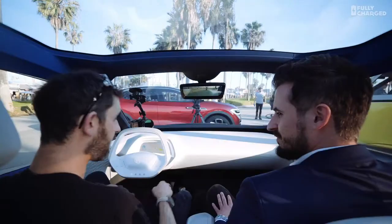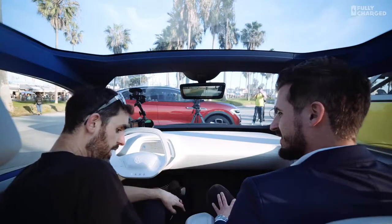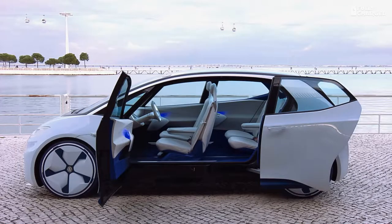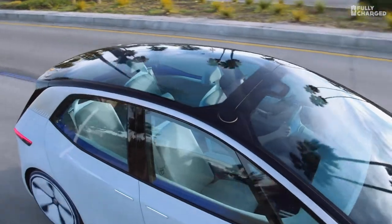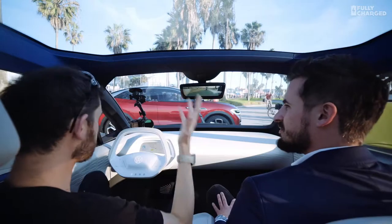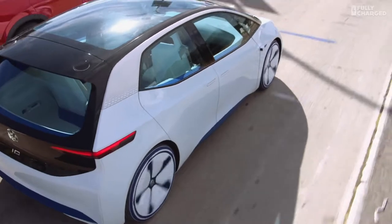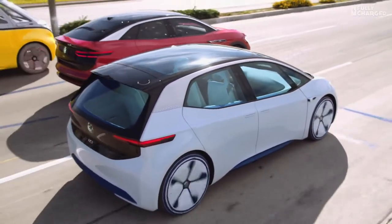There's nothing to stop my legs from being completely in the passenger footwell, apart from me invading your personal space. And then under here, there's no center console really. There's an armrest. It's all so minimal and open and relaxing. You've got a full panoramic roof, which always opens it up. You're sitting in a car which has the length of a Golf but an interior space like a Passat. It's a revolution in packaging.